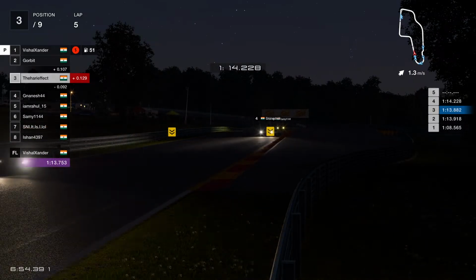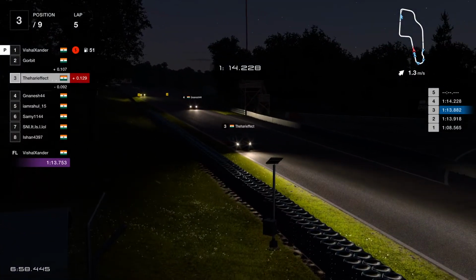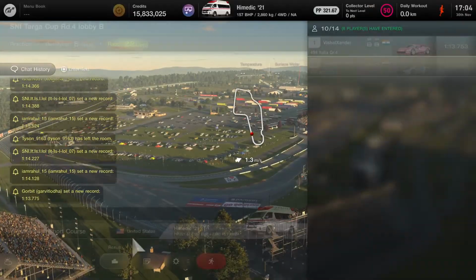It would maybe look like a one-stopper, no? One-stopper versus no-stopper, what do you think? Yeah, but I think the lobby B guys might try two-stoppers. Is it? Interesting. It depends on how they manage their tires, but I don't think everyone will manage their tires. So the guys who do, it would be a big advantage for them.